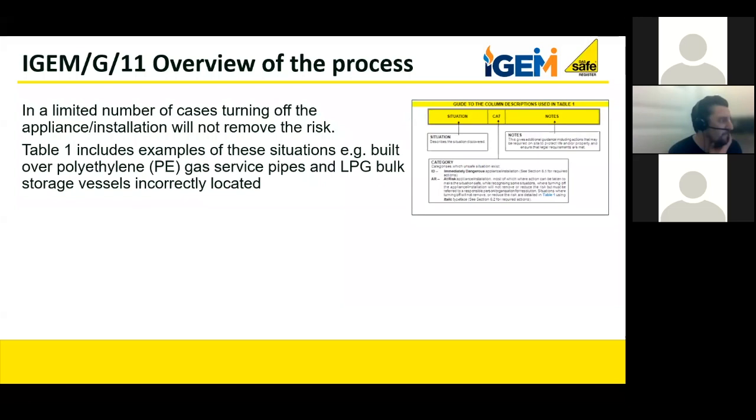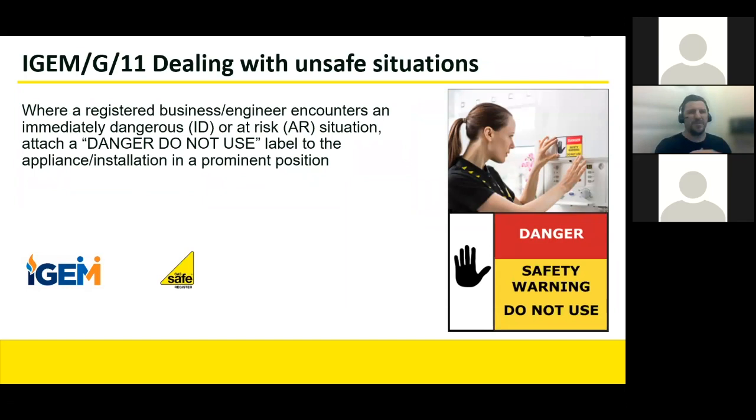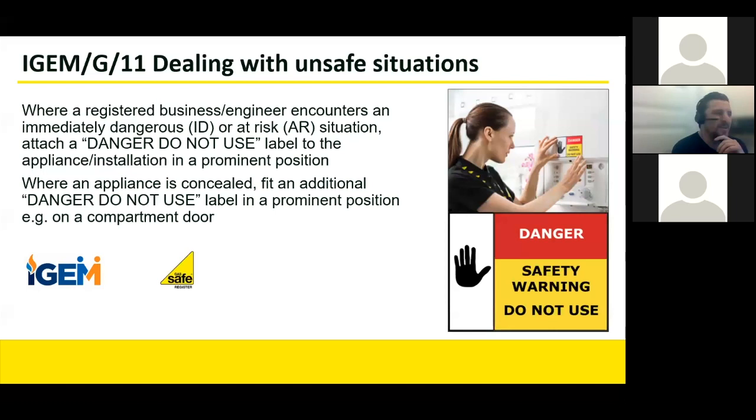So where a registered business encounters an immediately dangerous or at-risk situation, as Dave said, you attach a danger do not use label to the appliance or installation in a prominent position. When an appliance is concealed, fit an additional danger do not use label in a prominent position, for example, on a compartment door. Again, the stickers are generally all now the same, and you would use the same one for an ID or an AR.